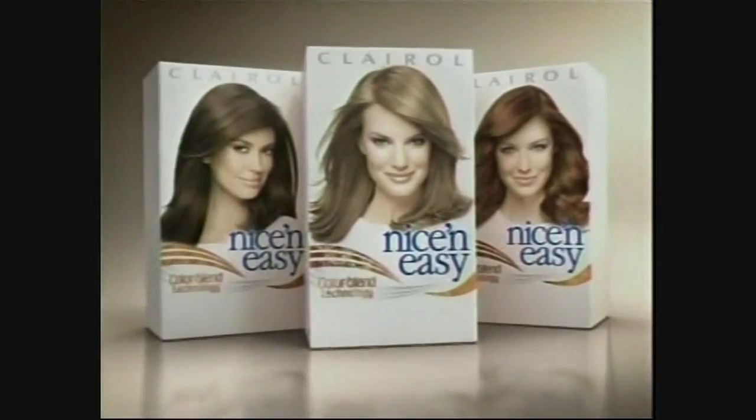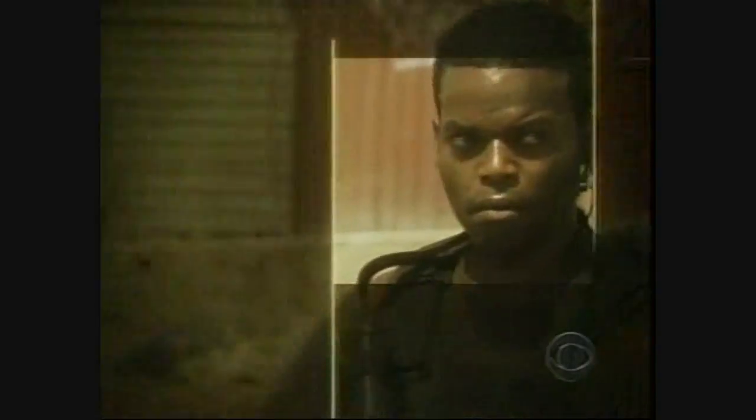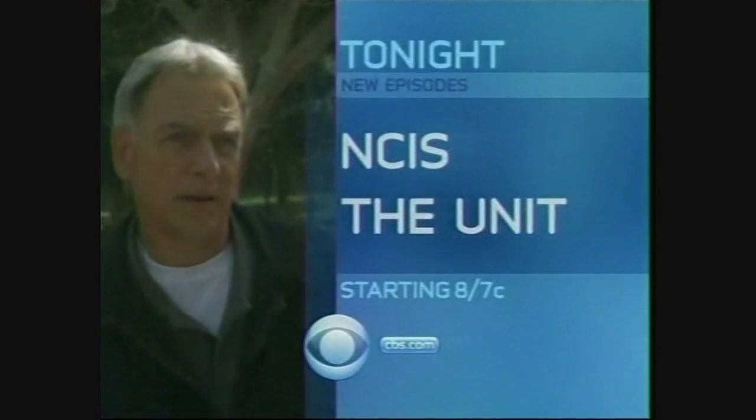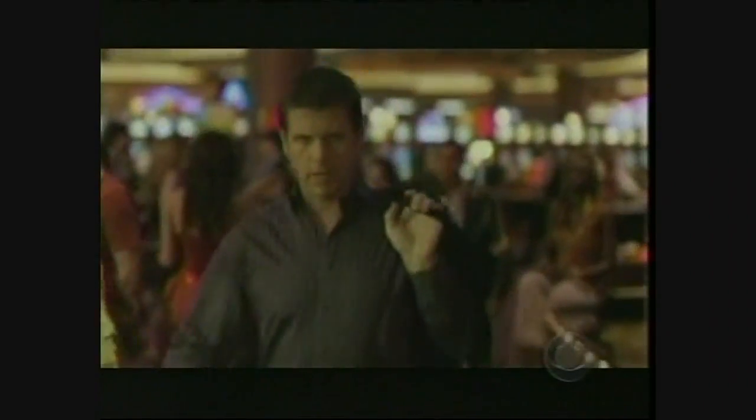Nice and Easy with three tones built in from Claro. Tonight, how do you catch a killer who can make himself disappear? No trace, no face. This ought to be easy. New NCIS. Then, every step you take... We are in the middle of a minefield. ...could be your last. I am not gonna die for you! The Unit. New episode after a new NCIS. CBS Tonight. You can't see the morning, but I can... The Hotel Viva. Anything you desire, all under one roof. Would you let it ride? Let the dream begin.